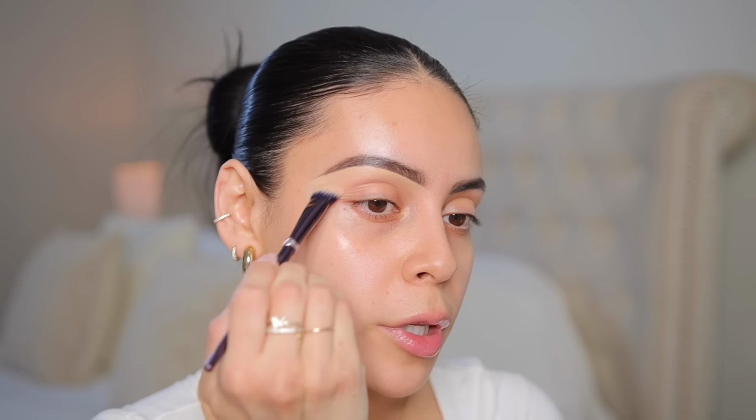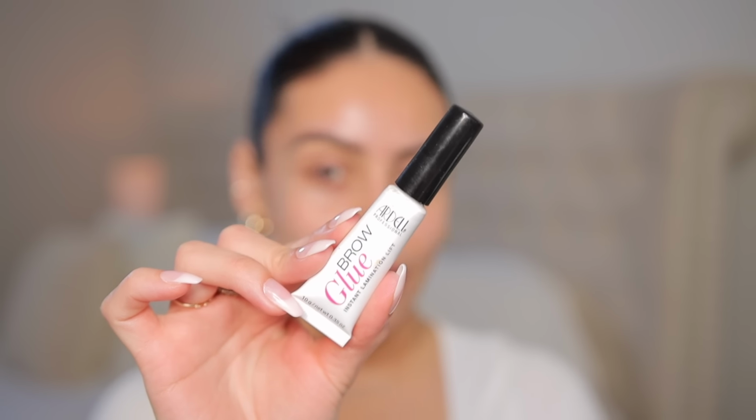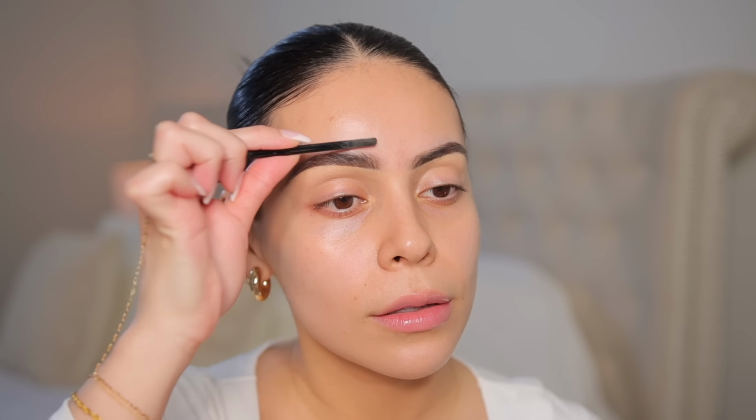So I just blend it in with a brush, and then to set the brows in place so that they don't move all day, Ardell Brow Glue. I like to give it one good press with my finger just to really assure that the brows are in place.